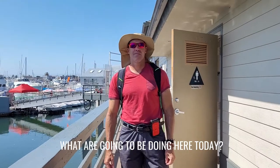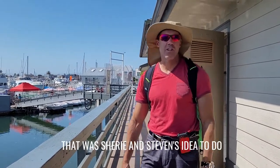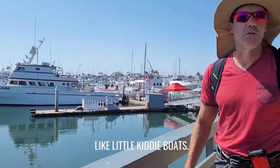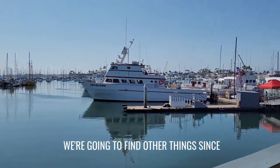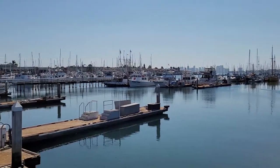Honey, what are we going to be doing here today? We're just doing the little pedal boats. That was Sherry and Steven's idea, like little kiddie boats, so that's what they wanted to do. When we're done here, we're going to find other things. Since we're near downtown, we'll spend the day down this way.